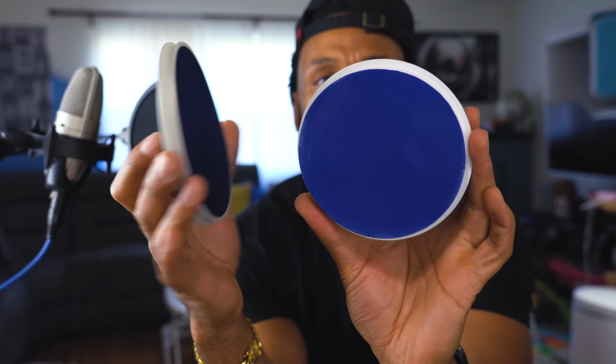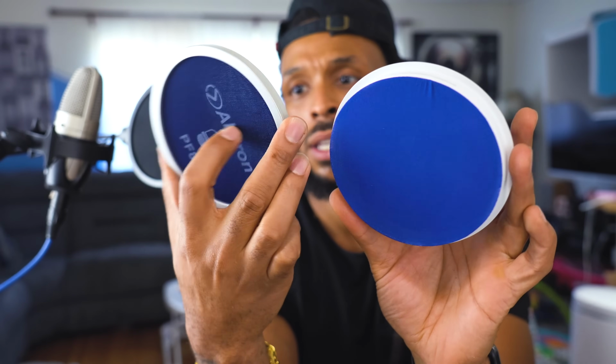Now let's also compare the pop filter, okay? This is where there is some obvious difference. This pop filter feels a little bit more flimsy than this one, okay? Now they both are double paned or double paneled, right? It's got a screen on the back and the front, right? It's got two screens.